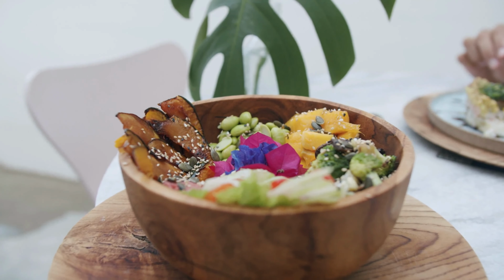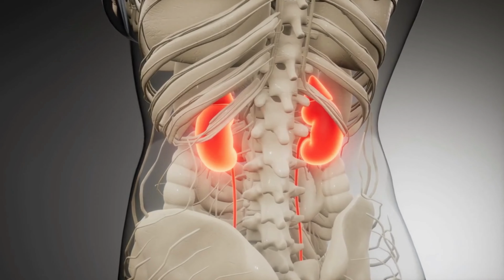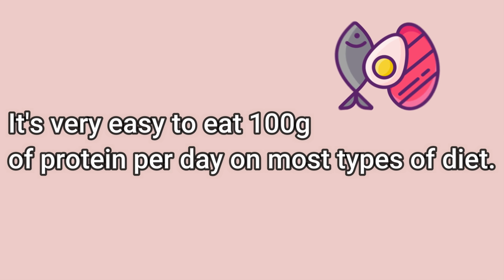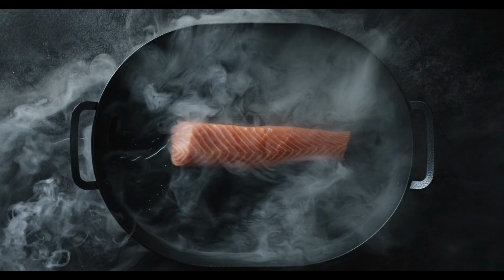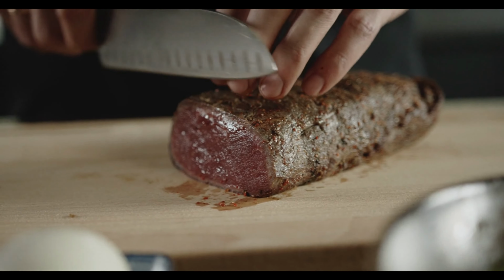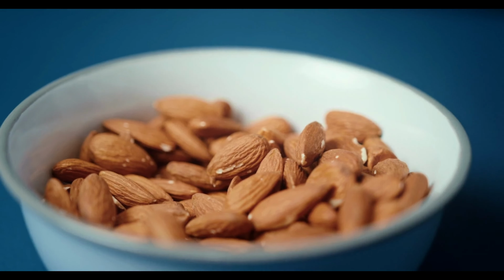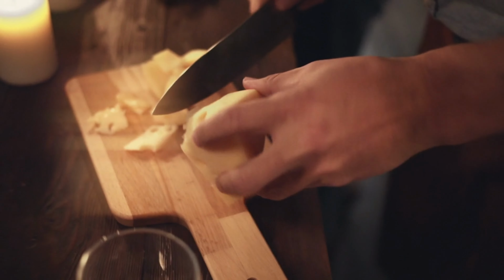However, a high-protein diet may not be suitable for everyone. People with kidney disease may need to use caution. It is best to talk to your doctor. It's very easy to eat 100 g of protein per day on most types of diet. Protein-rich foods include fish such as salmon or tuna, canned in water, egg, poultry such as chicken breast, meat, beans and legumes such as beans and lentils, nuts or nut butters such as peanut butter, hummus, cheese like cheddar.